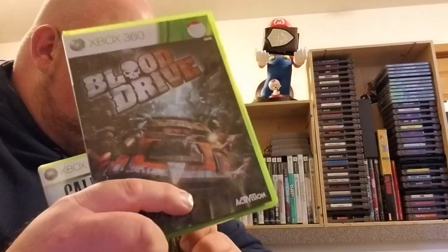Unfortunately, we got these, I believe for a dollar each. It's in the video you just watched. Blood Drive and a Call of Juarez Bound in Blood, which I actually wanted. I don't think I have either one of these, so they're getting added to the collection. Call of Juarez worth $6.44, Blood Drive worth $6.35. So, we're not talking heavy hitters here, but getting added to the collection. 50 cents each, I could not complain.